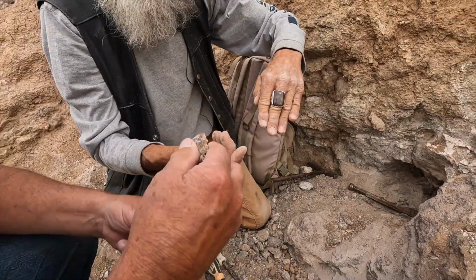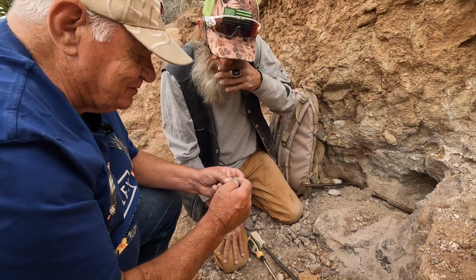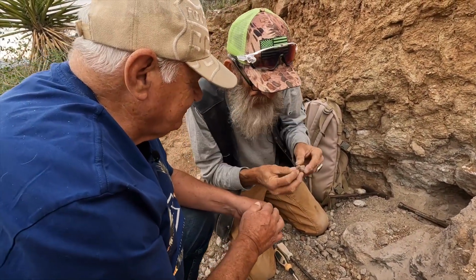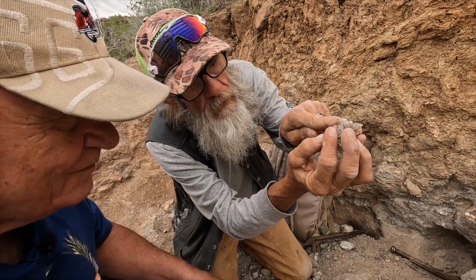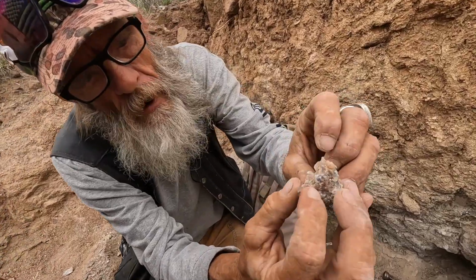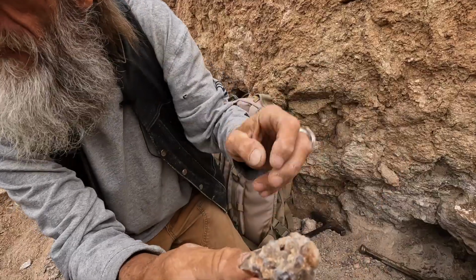Now this layer here is like the chunk you showed me yesterday that you found here. And then you notice how the chocolate right there, that's all there is, just that piece right there. All the rest is clear. You could probably take the top off. There might be a little flashy in the top.